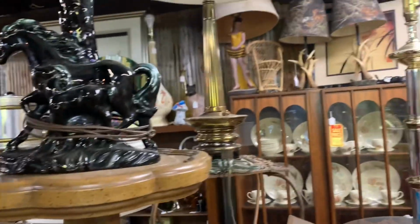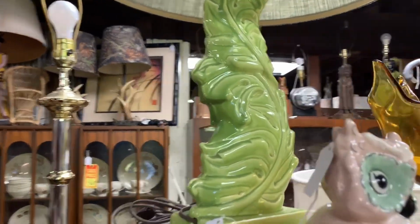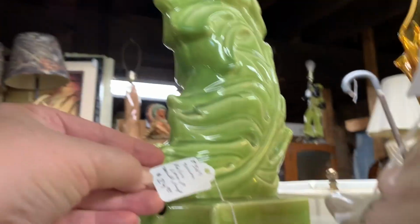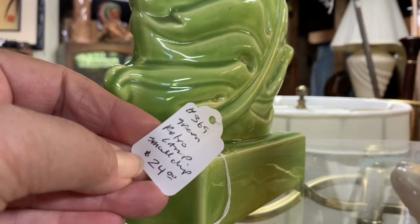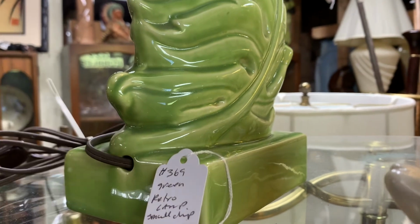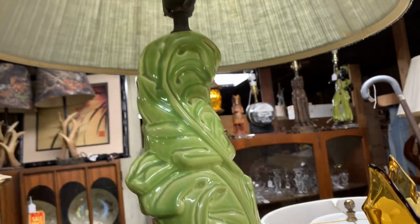This booth had some pretty lamps. There's a horse figure. Love this banana leaf, tropical chartreuse color. However, the shade, it would have been hard to find a good shade for it, and it did say as is, so it did have a few chips. I don't know, I debated on that one, but I did end up leaving it.